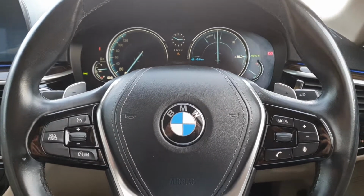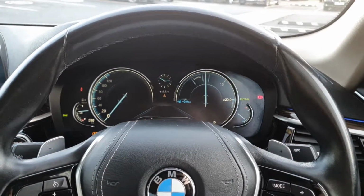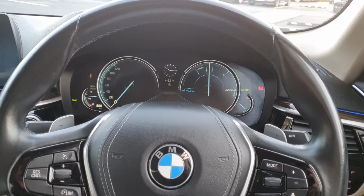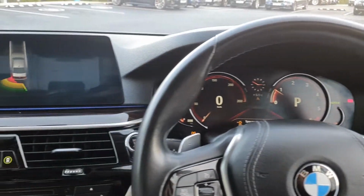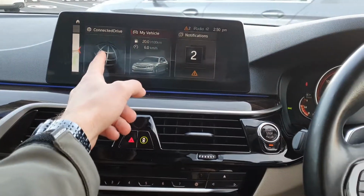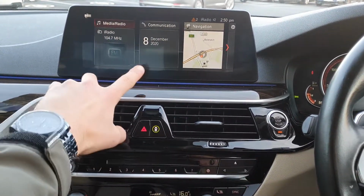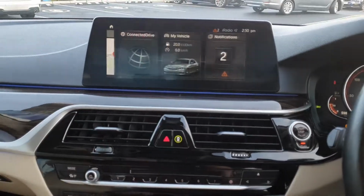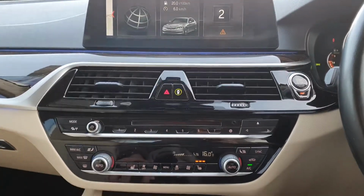Now that we're inside, folks, you can see the multifunctional BMW paddle shift steering wheel, the semi-digital cockpit that comes in a comfort mode, sports mode and Eco Pro mode. Also on board is the BMW teleservice that contains some features such as enhanced Bluetooth communication, sat-nav navigation, connective drive, my vehicle and many other features on board.